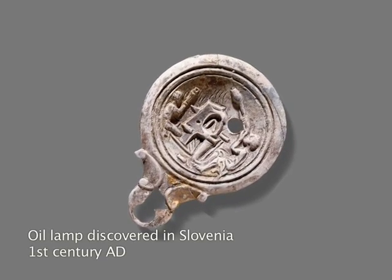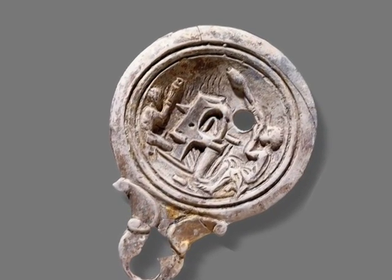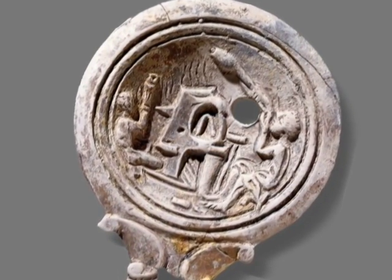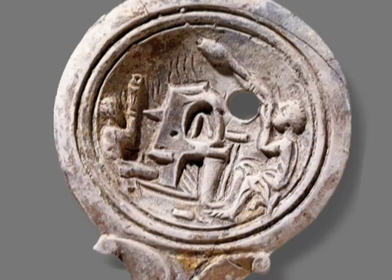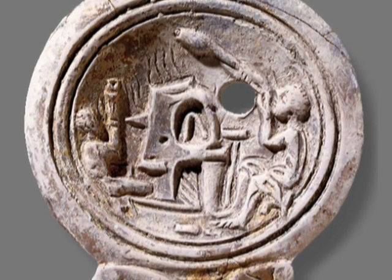How then were glass objects made? From the middle of the 1st century BC, a new technique spread throughout most of the towns of the Roman Empire, the technique of glass blowing. Thanks to this, glass objects changed from being a luxury to being of everyday use.